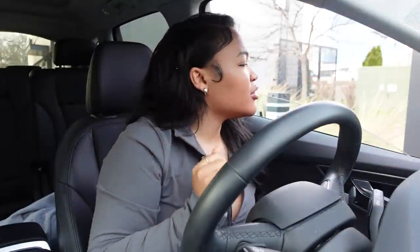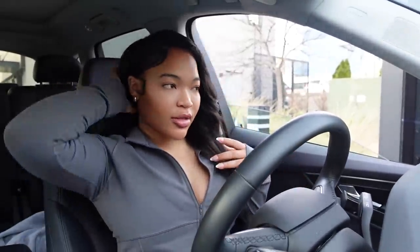Sugar-free vanilla. And then can I get some egg bites? Egg white, or you can do the egg white with sriracha. What else? That's it. Thank you.